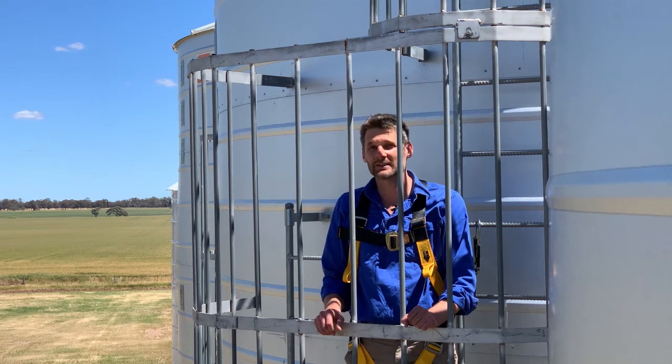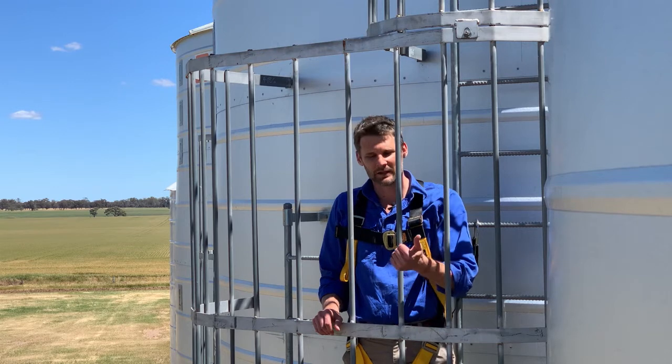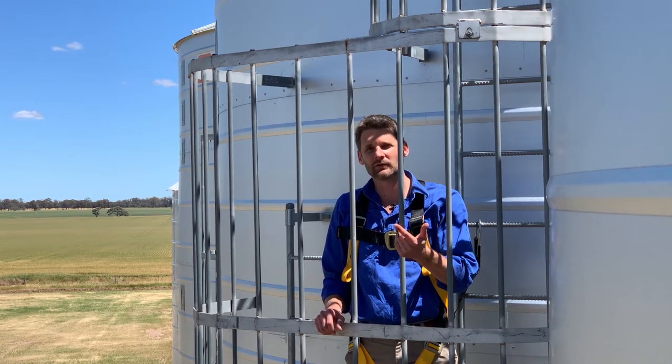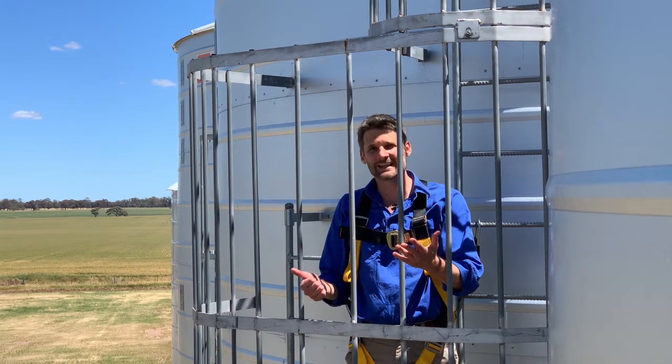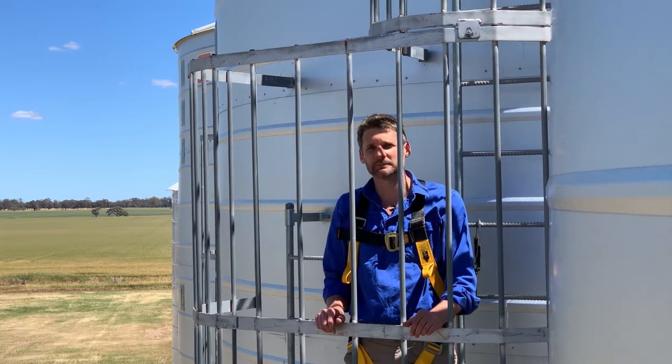And at harvest time, there's a number of things that can potentially make the storage unsafe. We've got dust. We've got working from inside confined space. We've got augers. We've got belts, we've got tipping trucks, we've got the sun, we've got working from heights, we've got heat and possibly fatigue.